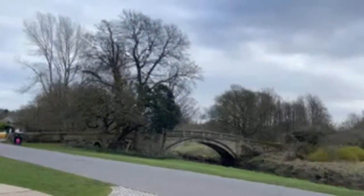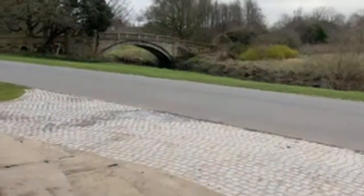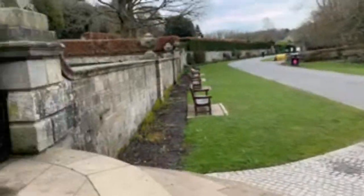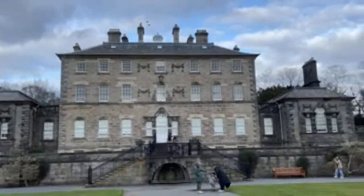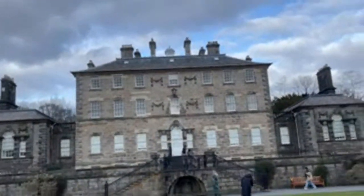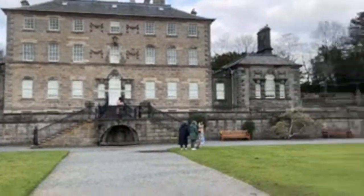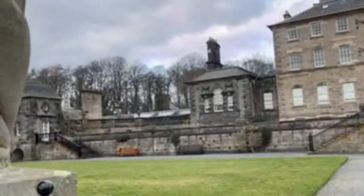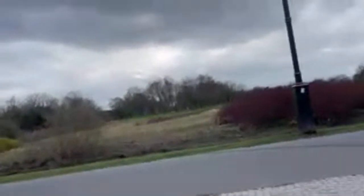Well, that's back to the bridge again. I was showing people the Pollok House, which is where I'm just sitting next to. There's Pollok House, owned by the Maxwell family once upon a time. Now owned by the National Trust for Scotland, and it's a great visitor attraction. In the same park, Pollok Park, you also have the Burrell Collection, and it's its own bespoke building.